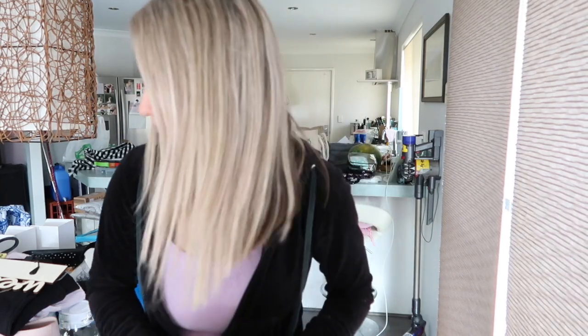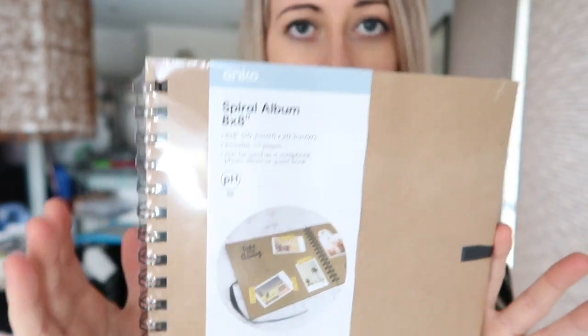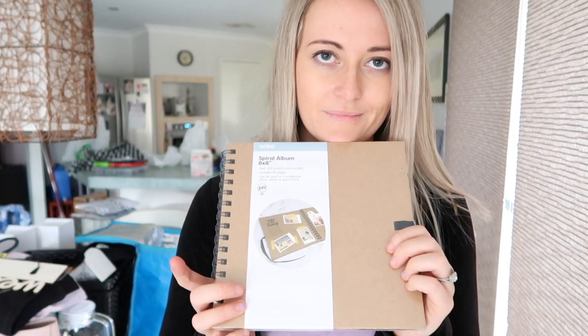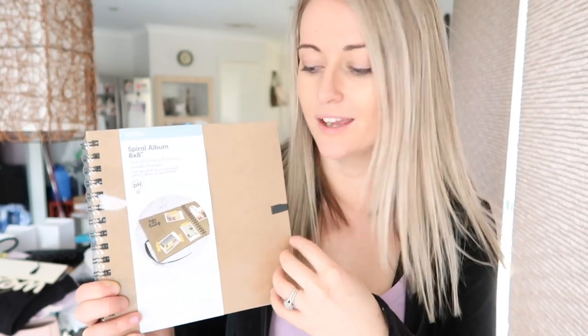And the last item from Kmart is this little spiral album. The reason I bought this is a really cute little camper hack that I got from one of the pages I'm on. It's like a memory book. When you travel, you just keep it in the camper. You write a little travel log, where you camped, all the little memories that you want to remember. You can even put little photos in there, or collect things. So it's like a little scrapbook for your travels. I thought that was a cute idea, so I'm going to pimp this one out and make it cute for when we travel.